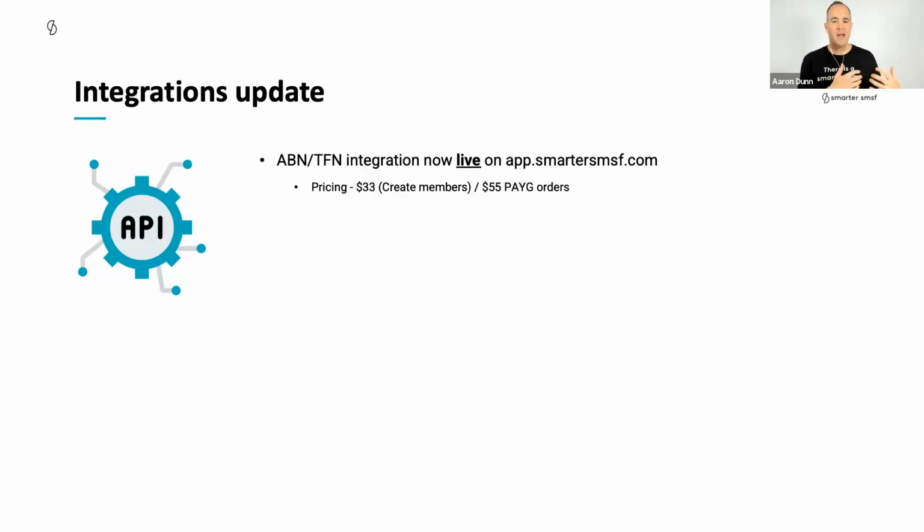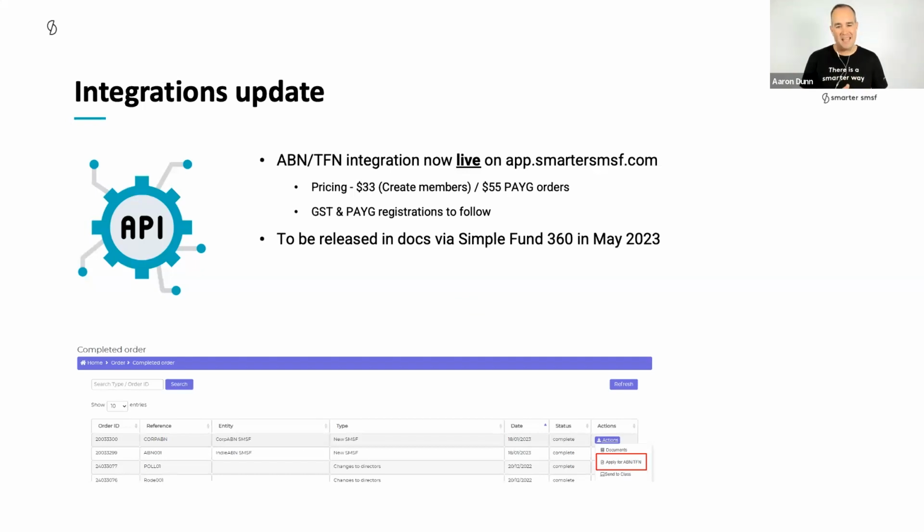So we have $55 for the pay-as-you-go process for our members. There is a $33 fee to be able to utilize that. The time savings are substantial through the testing process that we've got. The other thing to note here is we will be adding into this process the GST and PAYG registrations.